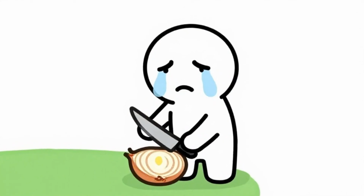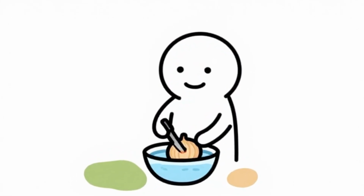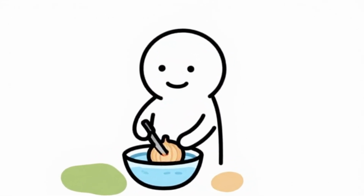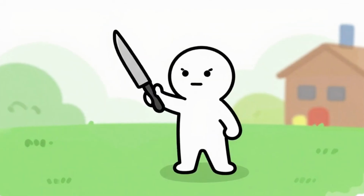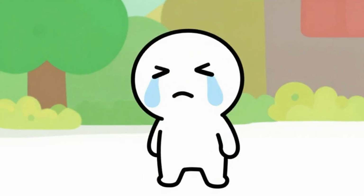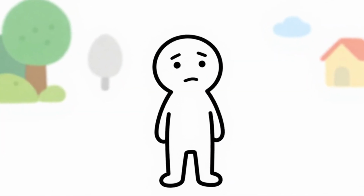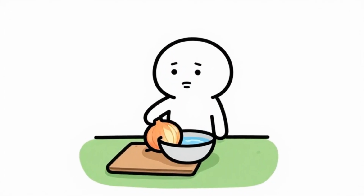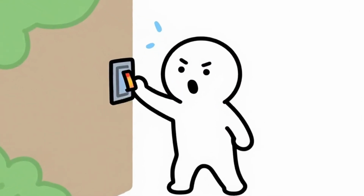Slice an onion and your eyes weep within seconds. But drop that same onion into a bowl of water and cut it there, and you feel nothing. The onion didn't change. The air did. Same knife, same onion, same you. One version leaves you blinking and streaming. The other leaves you dry-eyed and fine. The only thing you moved was where the cutting happened. And that tiny change switched the whole thing on.